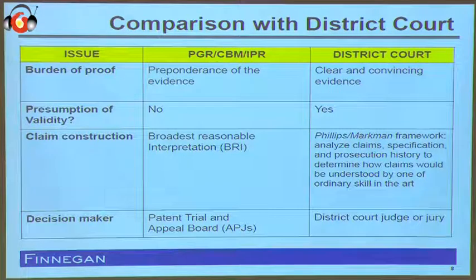I was looking through the slides from yesterday that James presented, and no, I did not copy this from him. I think this was almost exactly like the slide that he had. But I just want to mention, when you look at the comparison between PGRs and PTAB proceedings with district court proceedings, basically everything here almost is in the patent challenger's advantage.